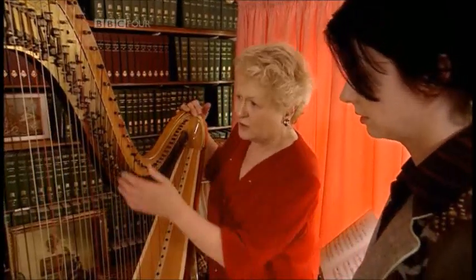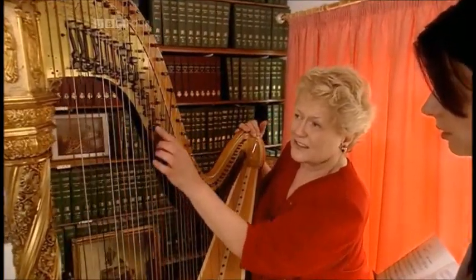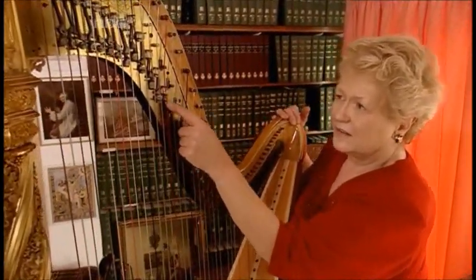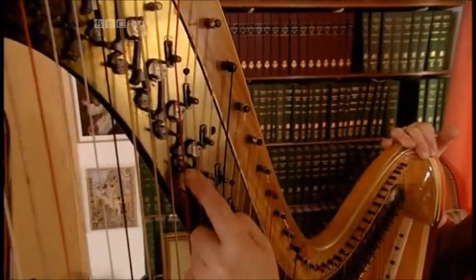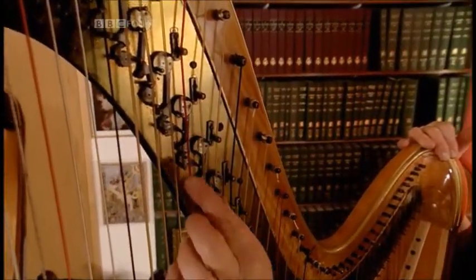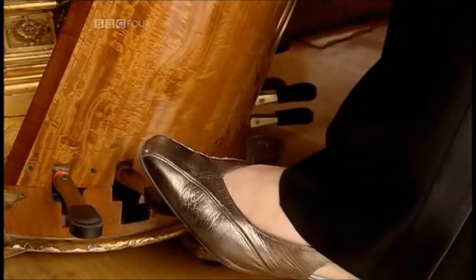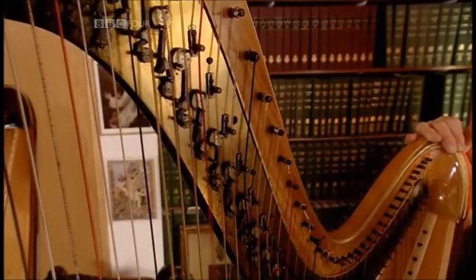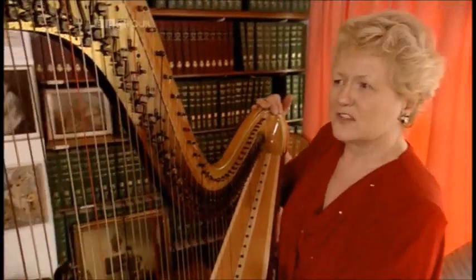So you can see now here that there are two discs on this C string. The red string again is the C. So that disc is open and that disc is open. Now if I press the pedal down once, it becomes engaged and sharpens it. If I press it down again, that one also sharpens. So there's a whole tone difference between that and the bottom.